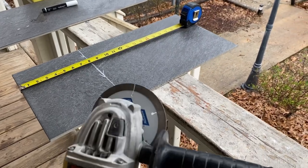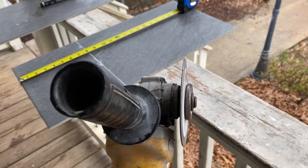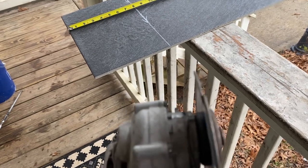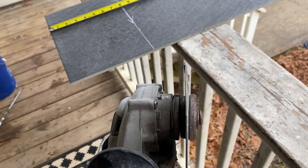You don't need a fancy tile saw, just a hand grinder with a diamond blade for masonry or brick and things like that. Just be careful when you throw it in the shed not to bend the blade like I did. So I'm gonna deal with that real quick before I start cutting.